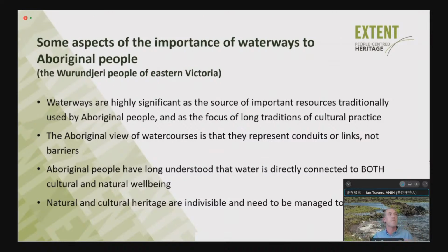And Aboriginal people assert that water is connected to both cultural and natural well-being, and the two are indivisible. They cannot be separated, and so they need to be managed together. And this Aboriginal perspective on management is paralleling or probably influencing the latest thinking around the management of these systems by the councils and by organisations like Melbourne Water, who now talk of approaching the renewal works in the creek, for example, from a perspective of liveability as a whole, in which the conservation and restoration of both cultural and natural values are both important. And so they're looking at managing landscape rather than just individual heritage places.